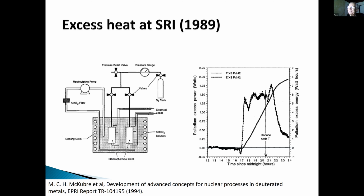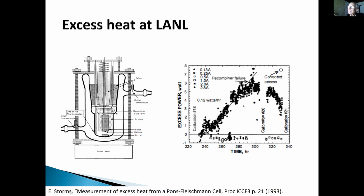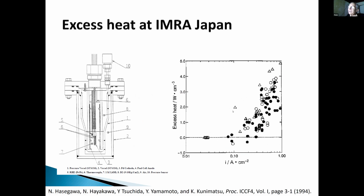Is it real? Well, how do you know if it's real? Can other people see it? So back in 1989, an early experiment, SRI, saw excess heat at the 1 to 2 watt level here. At Los Alamos, Ed Storms reported seeing excess heat at the multiple watt level. IMRA, Japan, working with fuel cells, saw a correlation of excess heat with current. Higher current density, they see more excess heat.